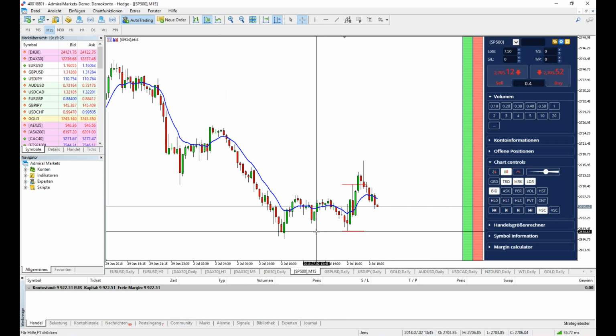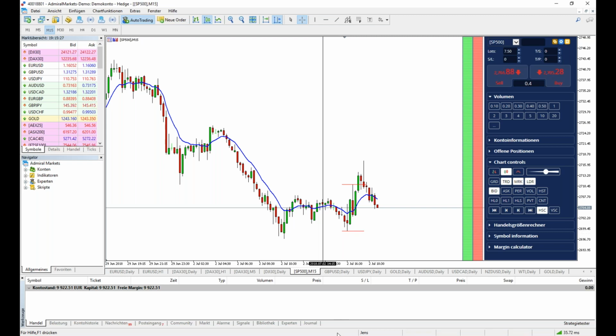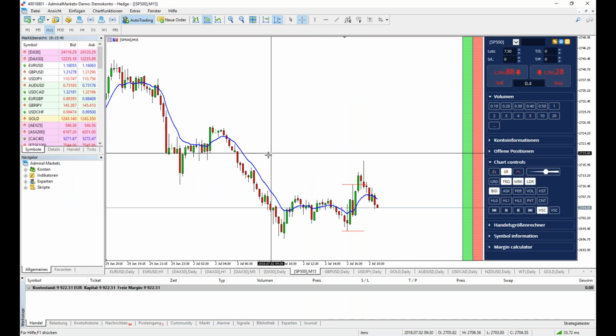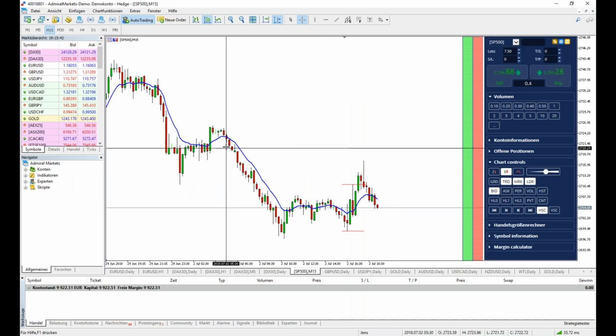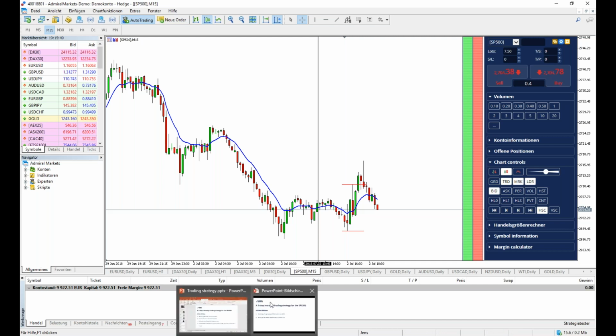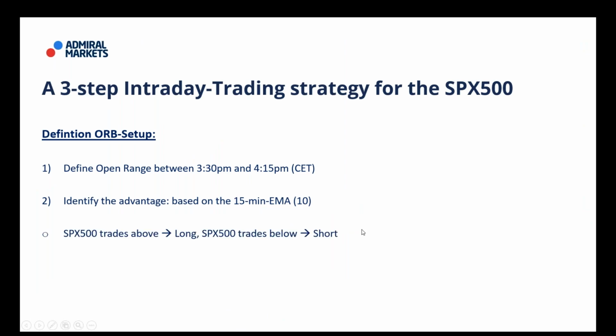Now you have to trade in direction of the predefined advantage, here on a 50-minute time frame. You already guessed it, and you guessed right. It's the blue line here. This is the exponential moving average 10 on a 50-minute time frame. And it's very, very simple, in fact. If we trade above it, we only go long and trade breakouts in direction of this identified advantage, meaning on the upside. And if it trades below, we only trade the short side.